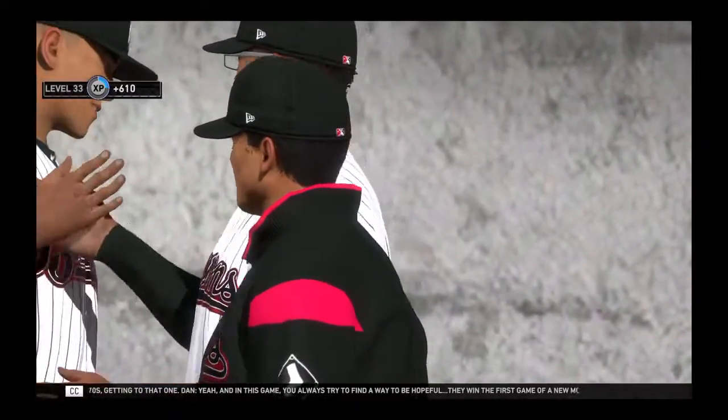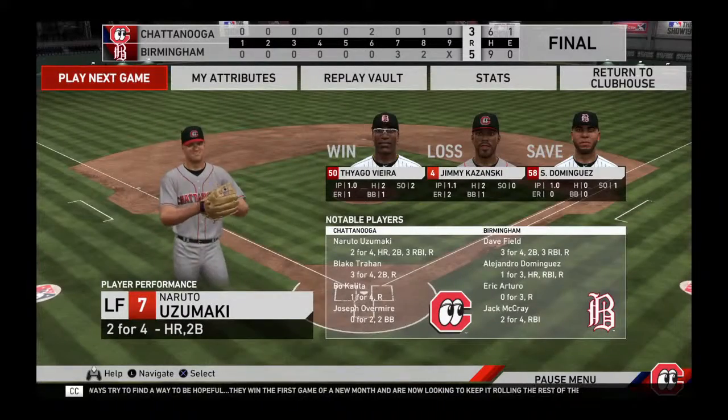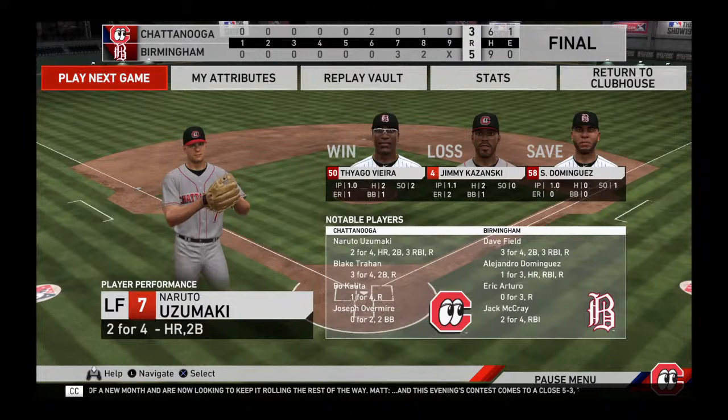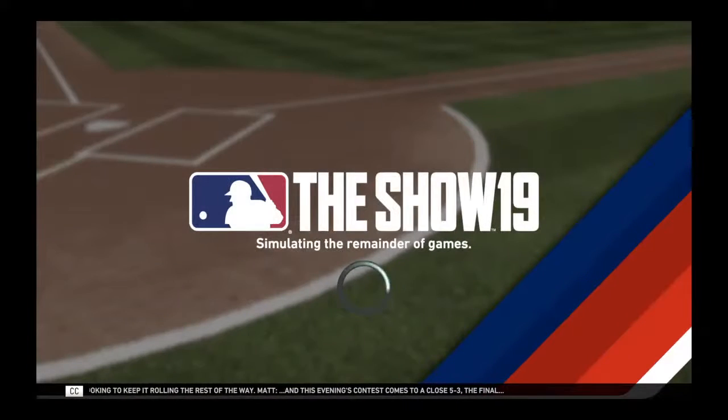Yeah, and in this game, you always try to find a way to be hopeful. They win the first game of a new month and are now looking to keep it rolling the rest of the way. And this evening's contest comes to a close, 5-3 the final. No errors. They left 11 men on base.